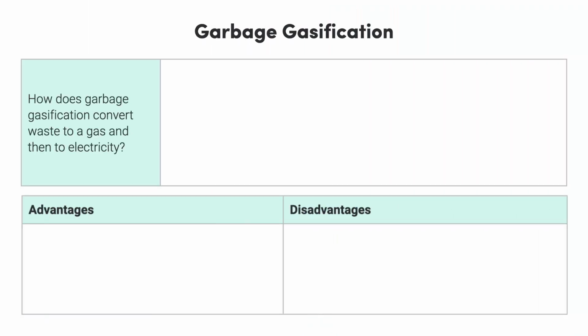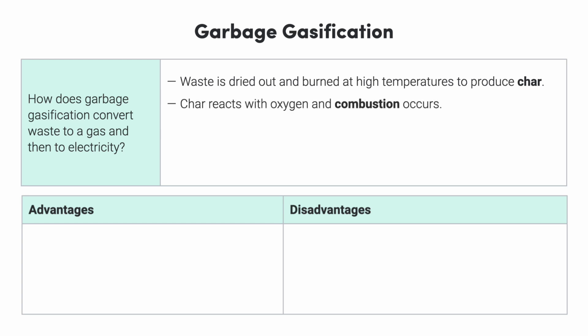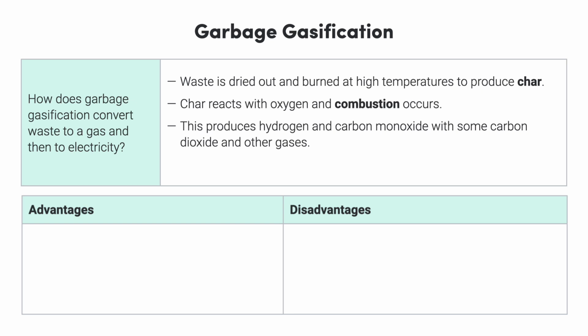First, how does garbage gasification convert waste to a gas and then to electricity? Waste is dried out and burned at high temperatures to produce char. Oxygen is slowly introduced to the chamber and combustion occurs, producing a gaseous mixture of mostly hydrogen and carbon monoxide with some carbon dioxide and other gases present. This mixture is called syngas and can be used to generate electricity.